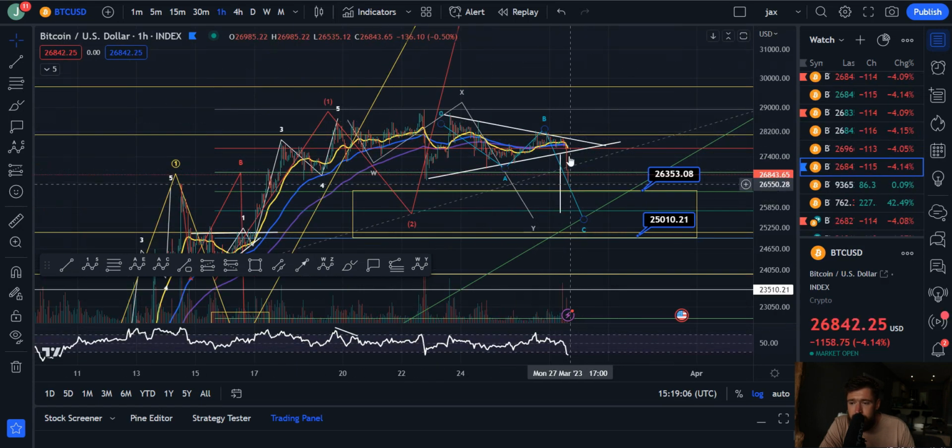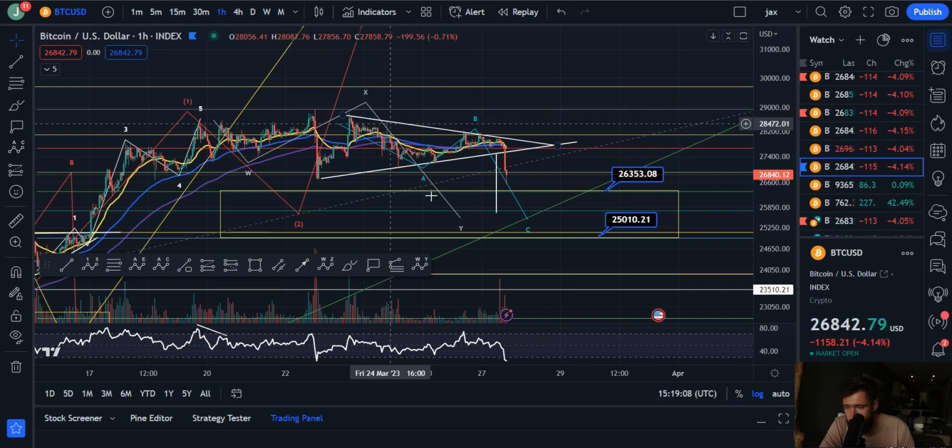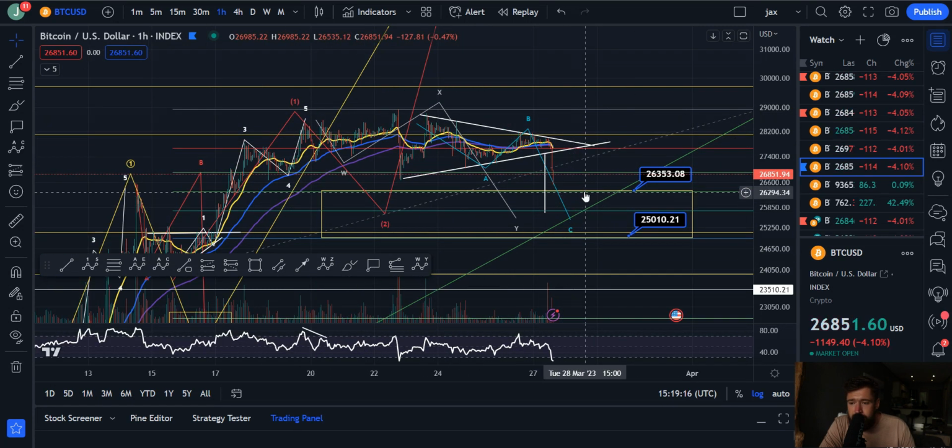As you can see, BTC broke down from our triangle. What we're looking for is a wave Y of a WXY. Within the wave Y are an ABC, so we came down a wave A, pushed up in a B, and now it looks like we're coming down in that wave C.